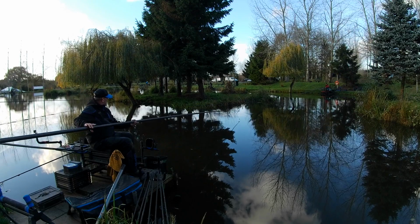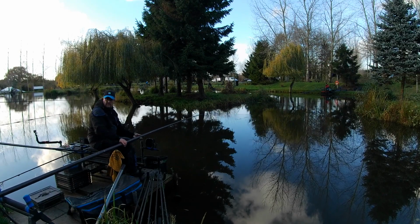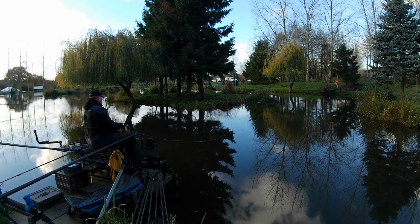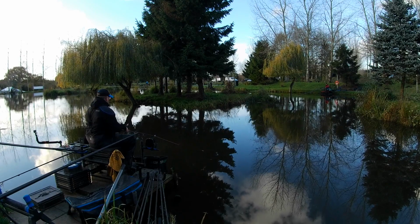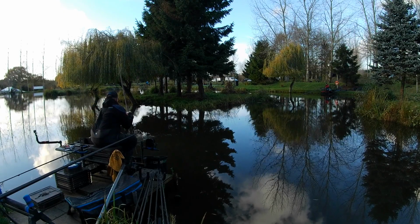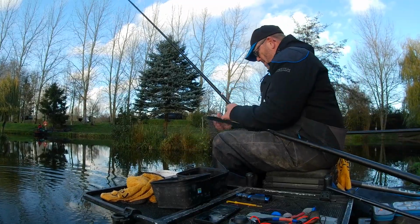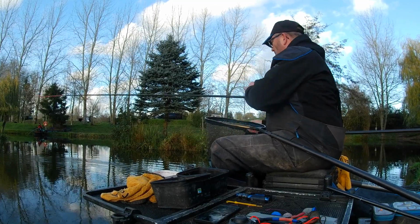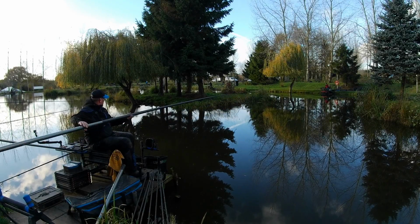I'm beginning to think, why didn't I plumb here a little earlier? The difference of like 5-6 inches has been massive. And I'm not foul hooking anything here. Everything's being hooked in the mouth. Clearly a few fish here. Oh, look, perfectly in the top lip again. And another one straight away.